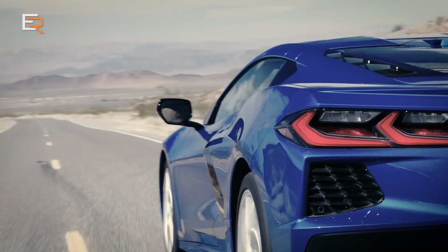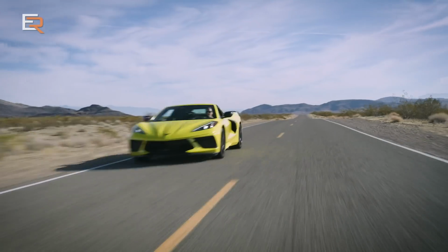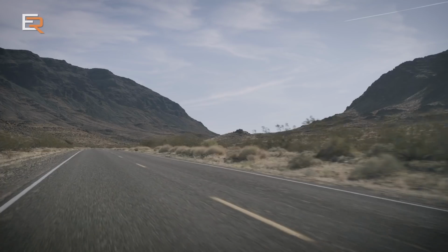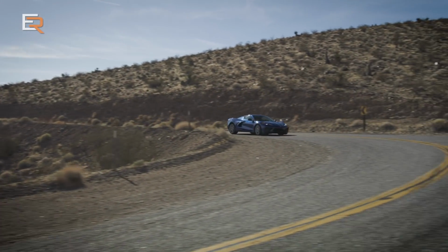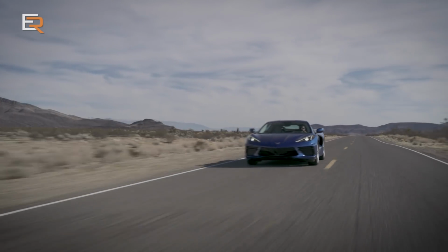Oh, and I forgot, it also comes standard with that targa top as well. On the same size level for mid-engine vehicles, it reminds me a little bit of the Acura NSX or the Audi R8, but without all-wheel drive, and also more than $100,000 less. With those price differences, you could easily buy two Corvettes.